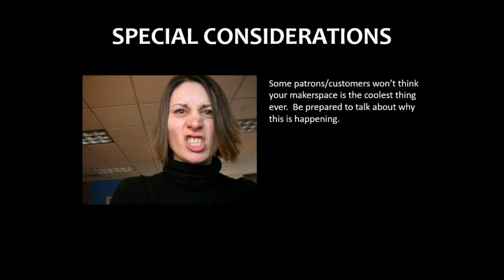Okay, special considerations beyond legality and beyond all that sort of official business. Some of your patrons are not going to like this. Even if they see something as simple as you moving a 3D printer into your building, they won't like it. It's something new, it's change, and they're just not into it. I think this is where having advocates in your community is a good idea, and also having a clear idea of what you're trying to accomplish with your space, so you can meet these people and discuss with them why the library is doing this and talk about how we've always been a space that encourages creativity.